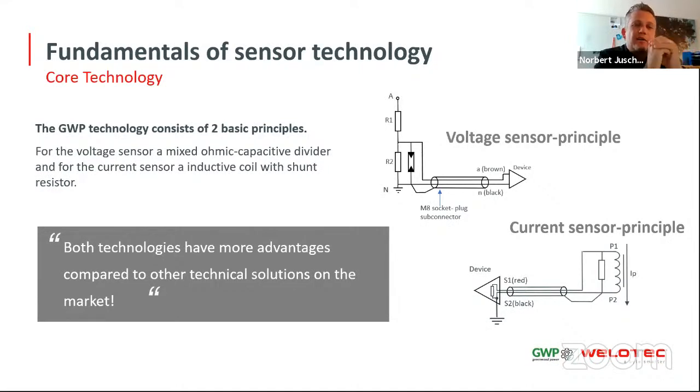At Greenwood Power, we are focusing on two technologies. For the voltage sensor, we are going for the ohmic mixed capacitive divider. In this picture, you can see the principle of an ohmic divider. You can imagine there is also some capacitance there. If you can reach the ratio R1 to R2 equal to C1 to C2, you have basically a frequency independent measurement system. And this system does not depend on temperature drifts or lifetime drifts. This is the good thing about an ohmic divider.